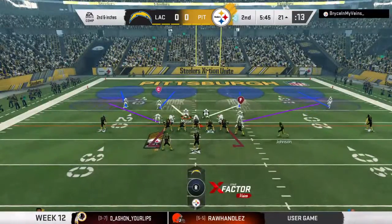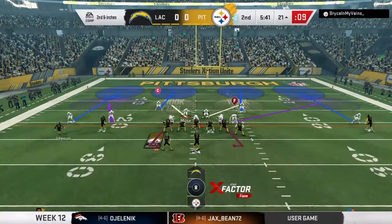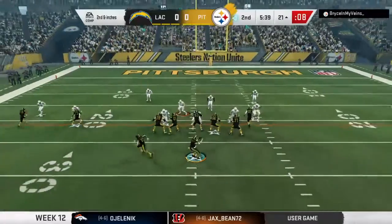2. Mike 51. Check tight end. Check tight. Check tight. 51.